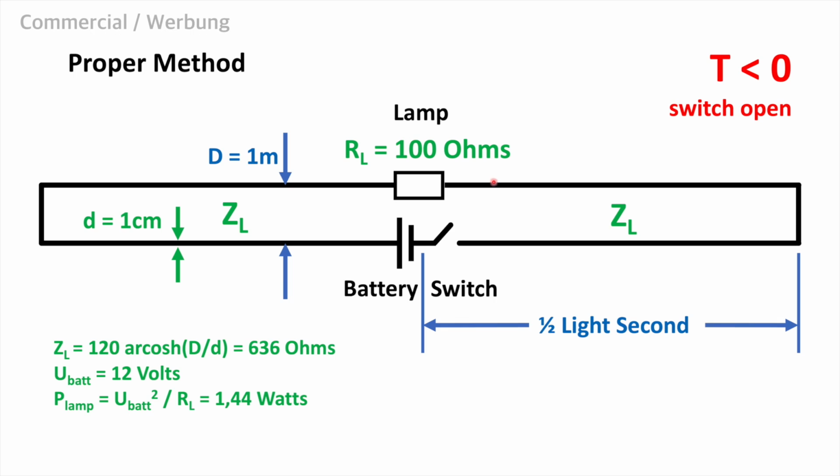The impedance of a two-wire waveguide is given by the formula ZL equals 120 times arcosh of the wire distance divided by the wire diameter. You can find this formula in Wikipedia. I chose the wire diameter to be 1 centimeter. With that we get an impedance ZL of 636 ohms in our example.